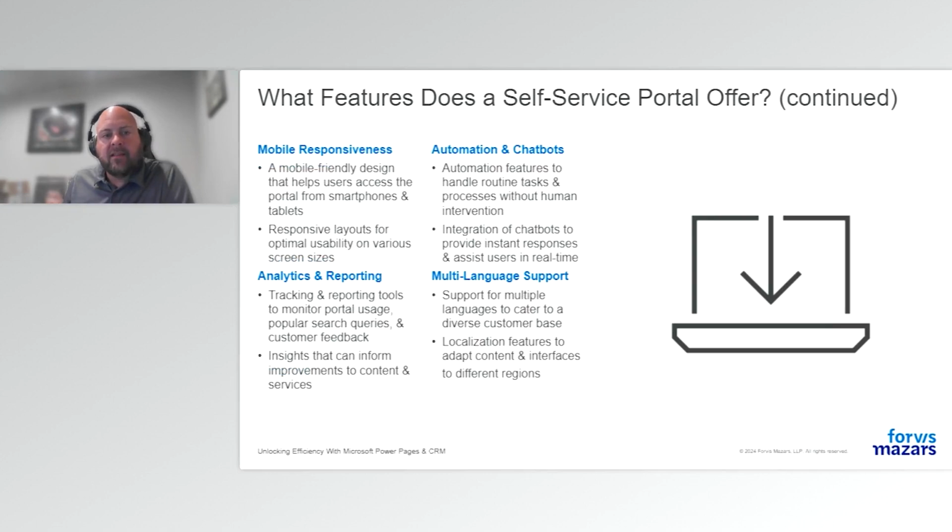Mobile responsiveness, automation and chatbots can be built in there. Copilots are coming out. You can make copilots that scan your website so they can answer questions about your own products and your own company without customers having to call you. That's a whole other topic that can be set up. Multi-language support is on here, so if you support multiple languages, the portal can handle that. You can track usage on the portal, popular queries, that kind of stuff, to know where you may want to spend some time improving it, because this is the part everyone's using. All that stuff is available.